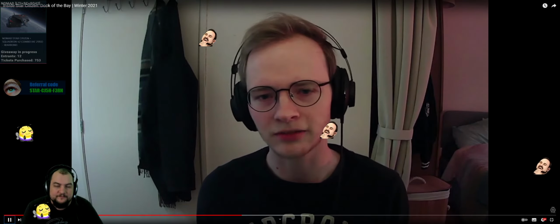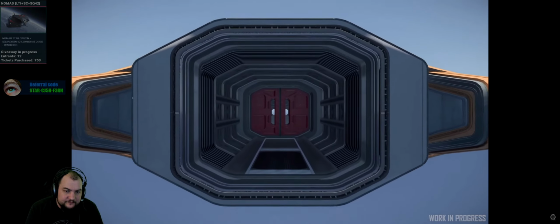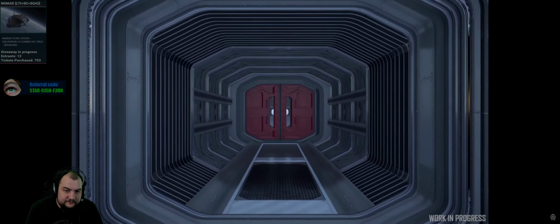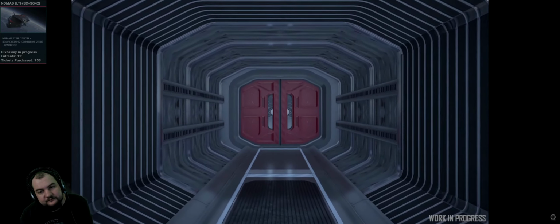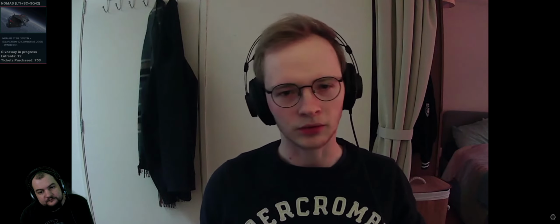Docking port relative mode that will basically let you change view so that you're looking as if you were looking out through the docking port. And we'll also change the control scheme as well, so that if you're trying to align and you find it difficult to do it by looking through the cockpit, you can do it by looking through the docking port.